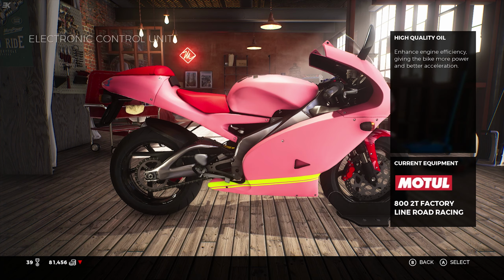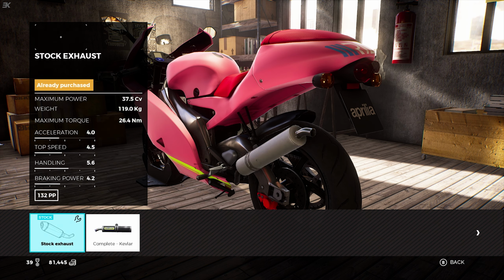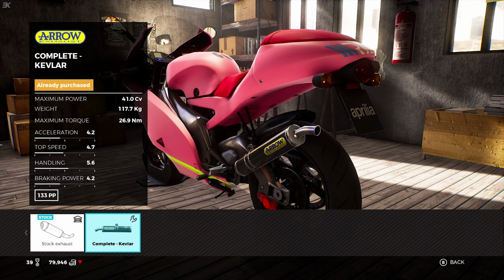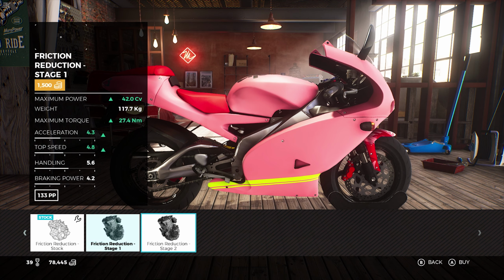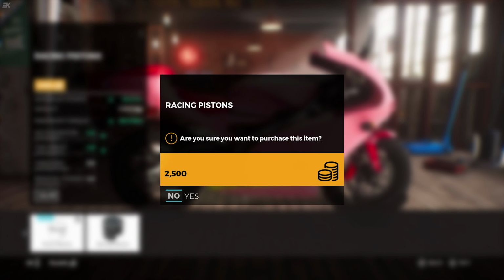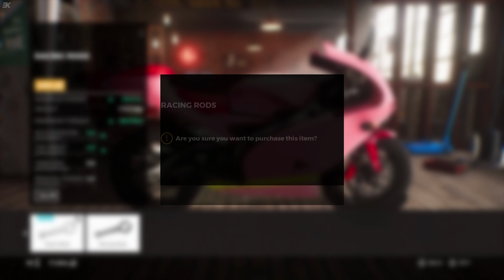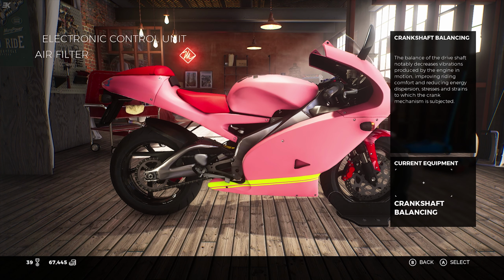Then high quality oil. Yeah, we want to purchase that for 80. Then exhaust. Complete Akrapovic exhaust here. So we've got a stock exhaust. You can see that increases power and acceleration, and increases the top speed. And then friction reduction. Let's see what happens if we max this out. And then racing pistons as well. I've spent around 15,000 already. I shouldn't get too carried away with this, I don't think. 17,000 for racing rods, and then crankshaft balancing. So that's around 20,000 spent.